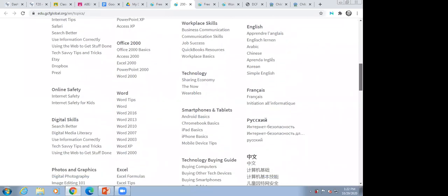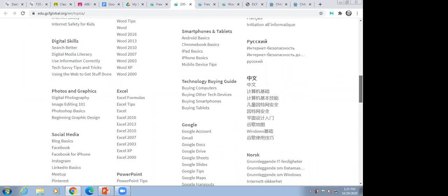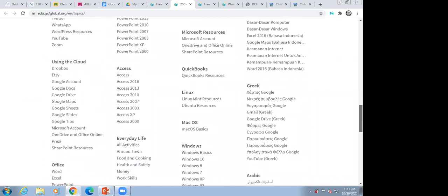What were some other really fun ones here at the bottom? I have worked through some of these with students that were interested in graphics and digital design skills. Digital media literacy, beginning graphic design, and image editing 101 are all a lot of fun. They talk about the terminology you might hear in a graphic design course, and it can give your students an introduction to a career they might pursue. It's essentially a reading project. You work through the material, reading and watching tutorials, and then doing little practices, which I'm about to show you an example of. But I just wanted to give you an idea of the wealth of material they have here.